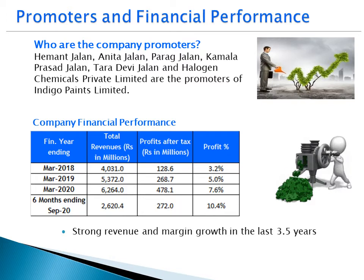Who are the promoters of the company? Hemant Jalan, Anita Jalan, Parag Jalan, Kamala Prasad Jalan, Taradevi Jalan, and Halogen Chemicals Private Limited are the promoters of the company.